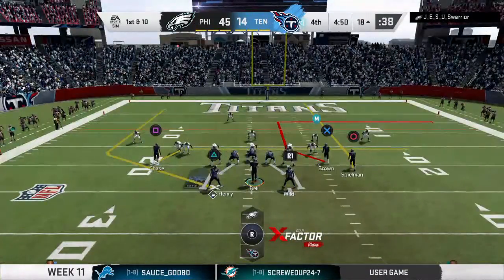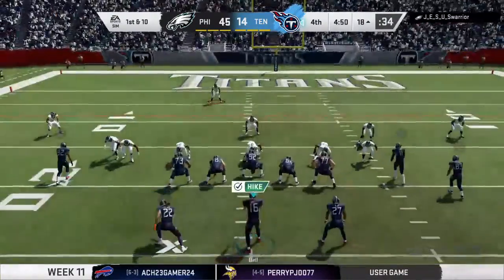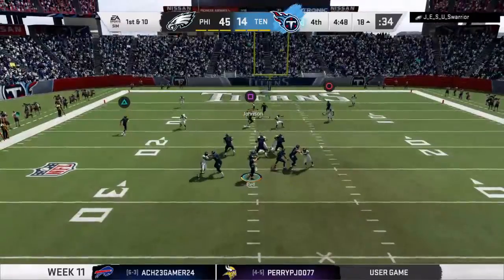Set. 18 Gator. Feels right. Feels right. I hope you brought your lunch because I'm about to take you. Big grip. Big grip.